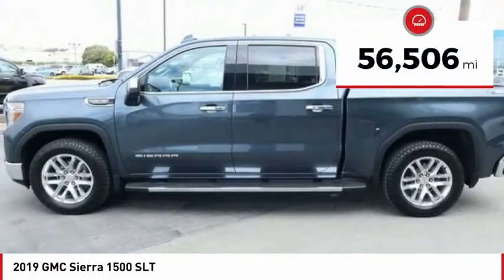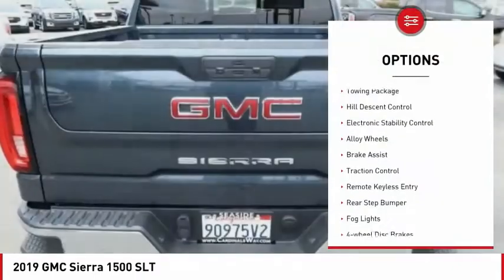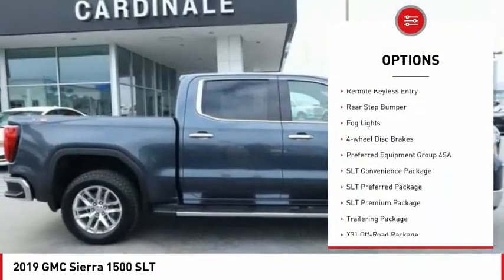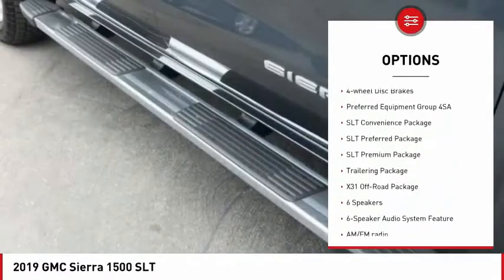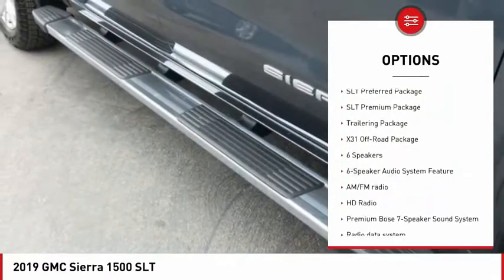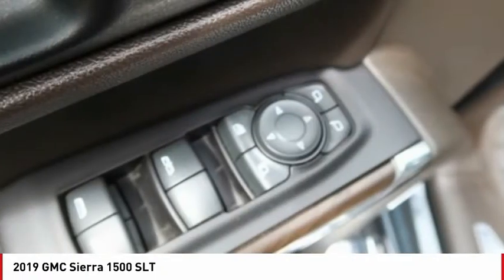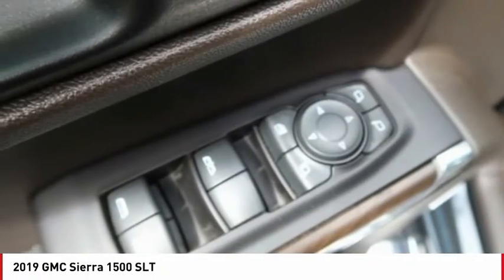Here are some of this vehicle's great options: towing package, hill descent control, electronic stability control, alloy wheels, brake assist, traction control, remote keyless entry, rear step bumper, fog lights, four-wheel disc brakes. Your new ride is just a phone call away.